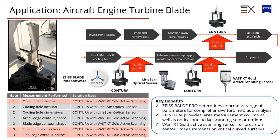In this next example, we'll look at a turbine blade, which offers a sizable challenge due to its complex curve profile and tight tolerances across the whole surface. The process shown would be typical for the manufacture of low-pressure blades, but similar quality gates would apply for HP, compressor blades, or fan blades, with obvious minor changes.